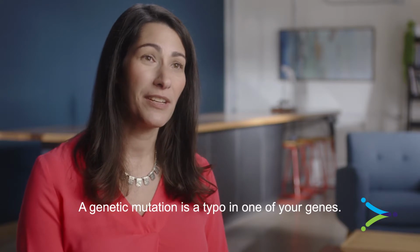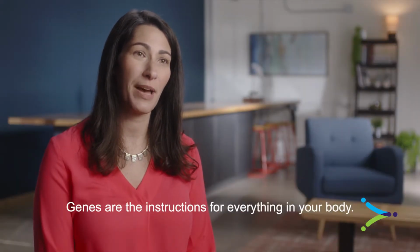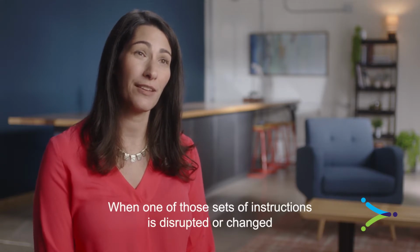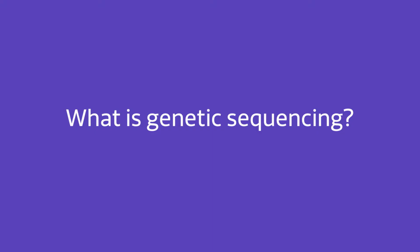A genetic mutation is a typo in one of your genes. Genes are the instructions for everything in your body. When one of those sets of instructions is disrupted or changed, something might not work correctly, and this can lead to disease.